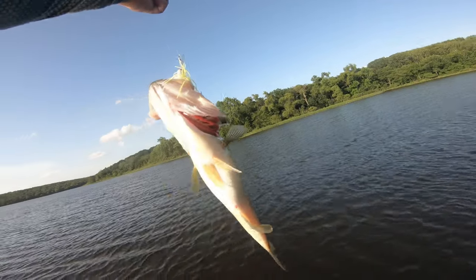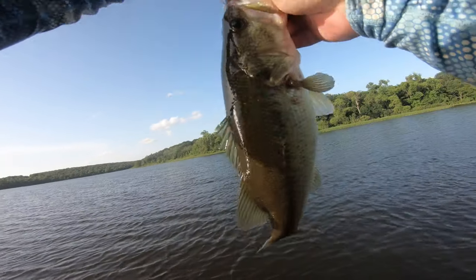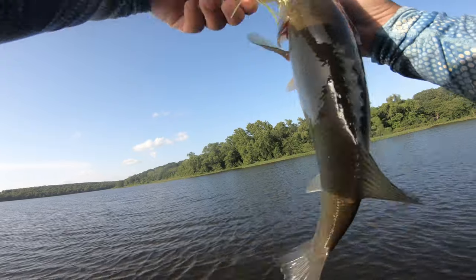There we go. That's tournament size. That's a tournament size fish right there. Never been caught before.